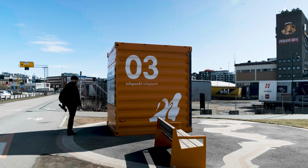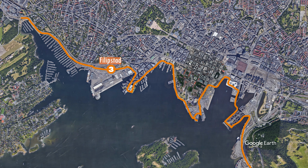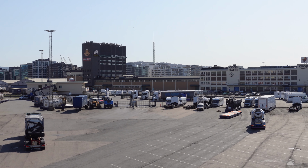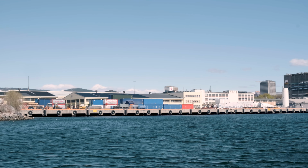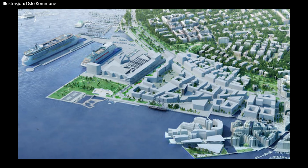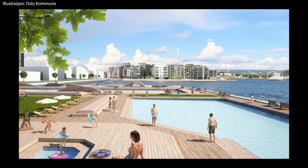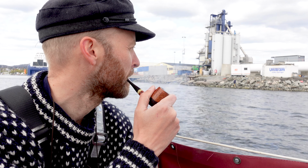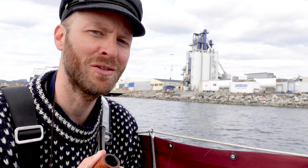Next container info point is at Filipstad. Fjord Promenade is still very much under construction. And for example, the area here, which is called Filipstad, is going to be completely transformed. Today it's an industrial part of town. There are warehouses and there are containers out here. And all of this is going to be removed and make place for a whole new part of the city, with residential buildings, schools, parks, and so on. Sure looking forward to mooring my sailboat over there, those new docks over at Filipstad.